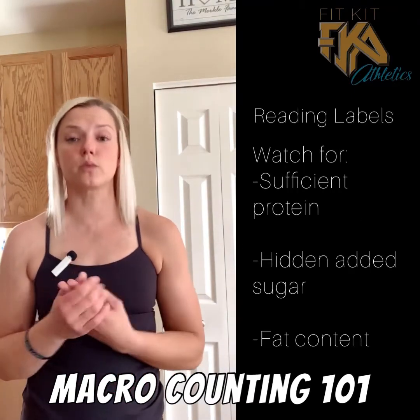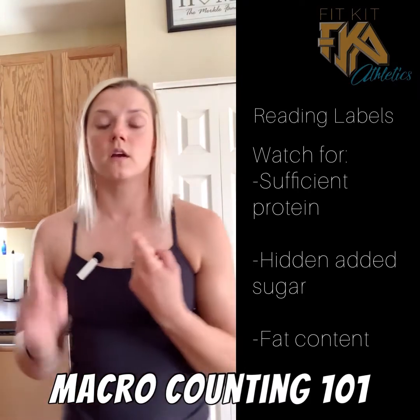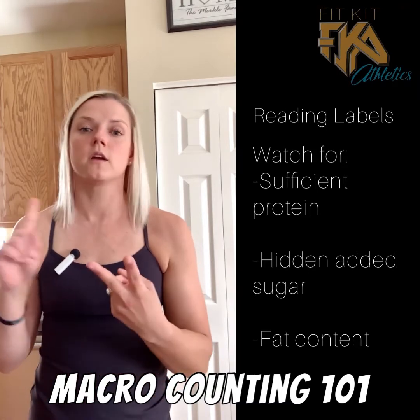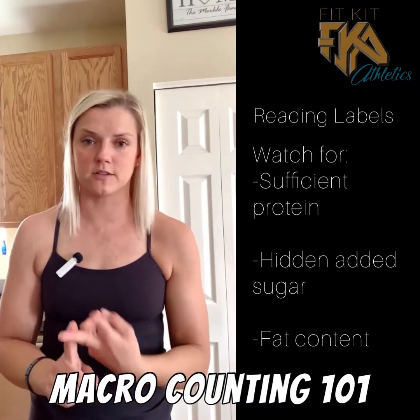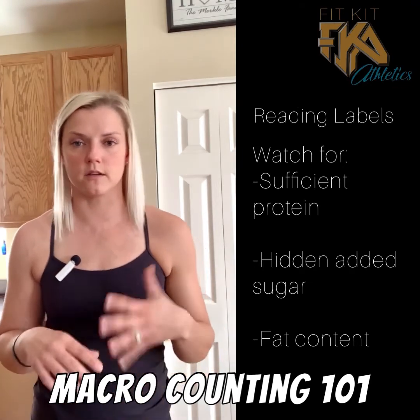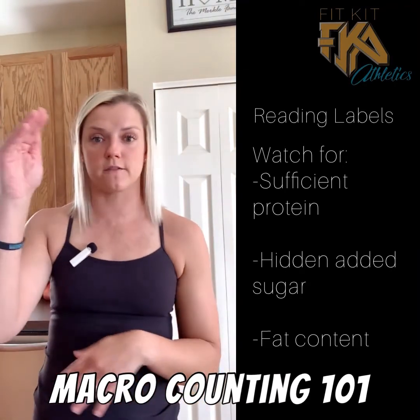The three things you should really pay attention to when you're reading labels and getting yourself prepared to hit your macros are: number one, protein content. Make sure it's got the protein that you're looking for. Number two, sugar content. Make sure it's not loaded with extra sugar. And number three, fat content. Make sure that there's not a whole bunch of fat hiding in something that you didn't realize, that's causing your fat grams to go over.